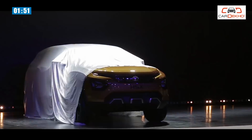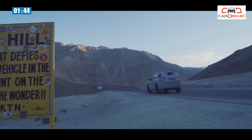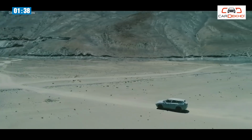Showcased as the H5X concept at the 2018 Auto Expo, the first production-spec Harrier has rolled off the production line. Welcome to CarDekho, where we help you pick the right car right now. And right now, we are going to tell you all you need to know about the production-ready Tata Harrier SUV.